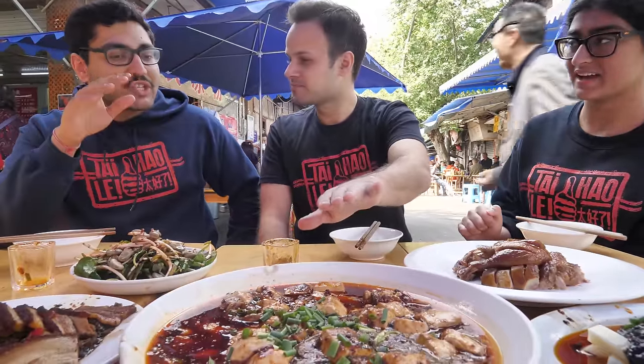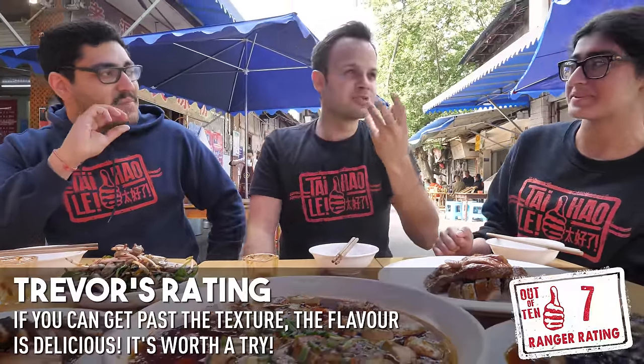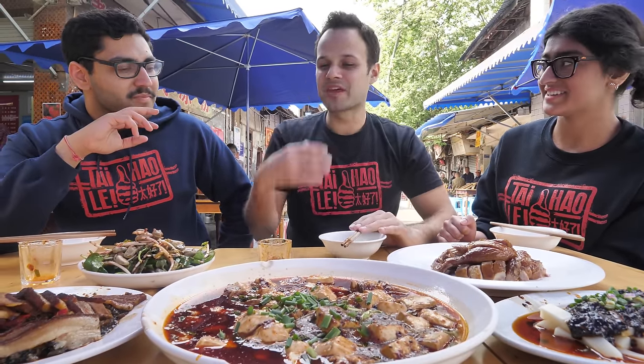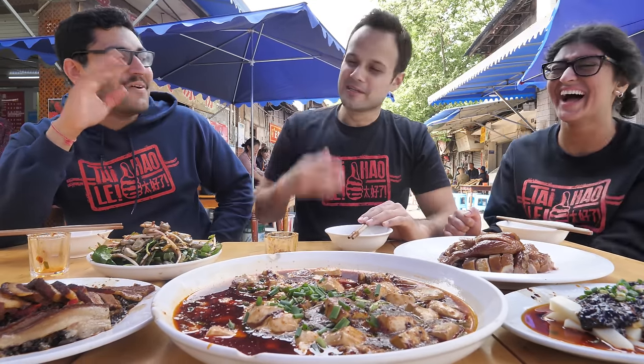I think the texture is what's hard to pass, right? It's like extreme tofu. It's like extreme buttery, slippery... Slimy tofu. But it's also got that fermented broad bean, so it's salty and fragrant and chilly. I rather enjoy it, but I kind of had a similar feeling the first time I tried it. It's like, whoa. What's going on here?